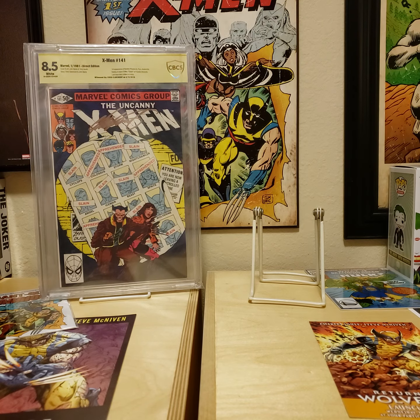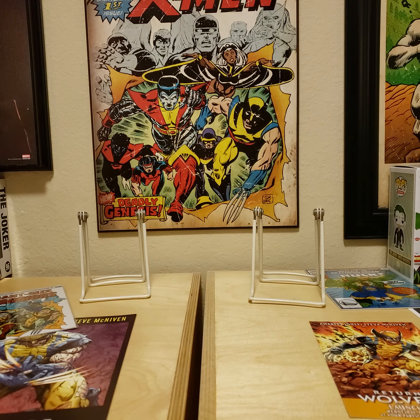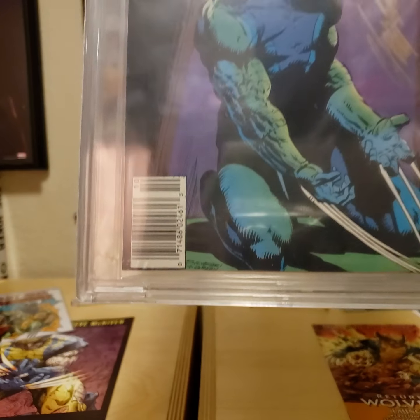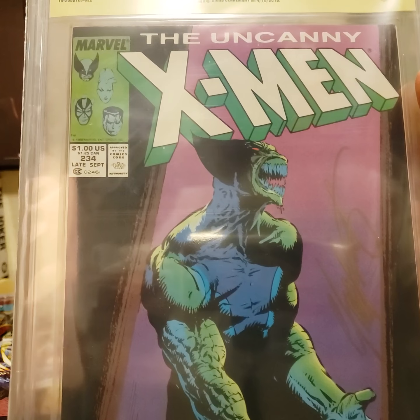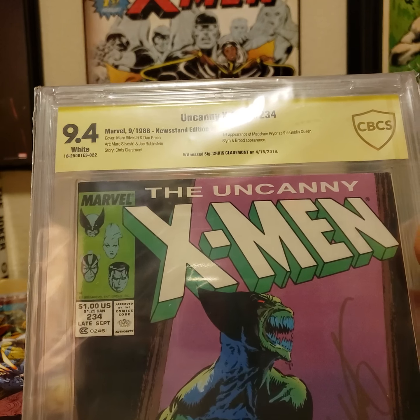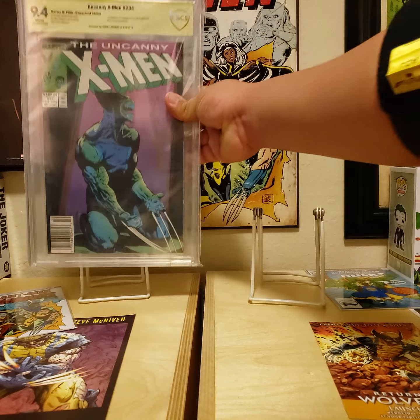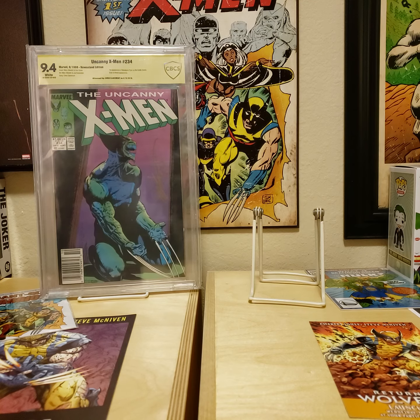Not, I guess, like huge keys in any sense of the word, but still just books that are important to me, books that I really like. Uncanny X-Men #234. Chris signed there. It is the first appearance apparently of Madelyne Pryor as the Goblin Queen. And this one came back in 9.4. So not in bad shape, and it's another one of those iconic covers for me.